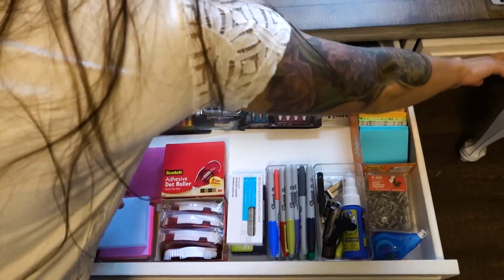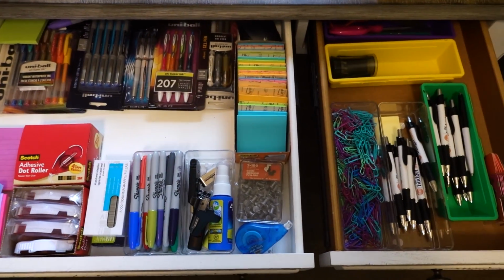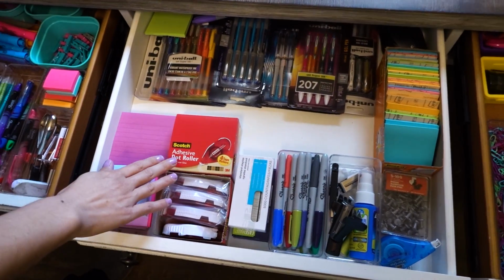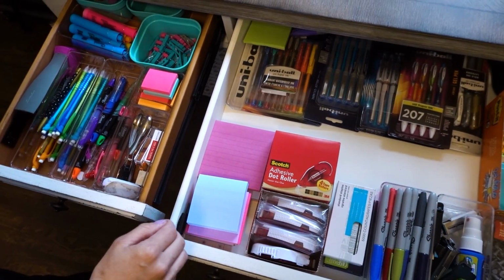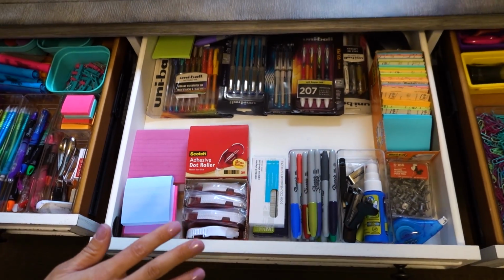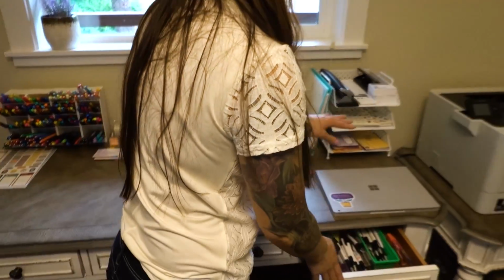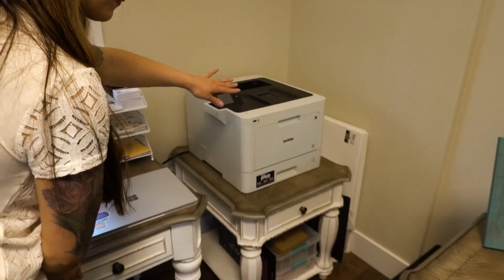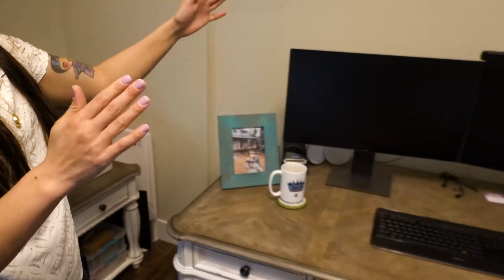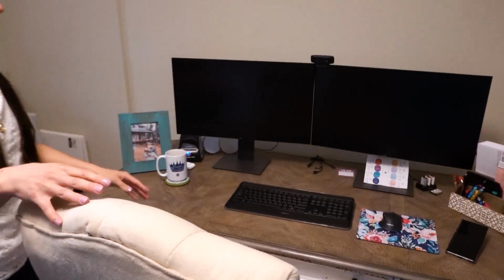You pull out this one. It's literally all my writing utensils. So I have my cash envelope tape, my staples, my Sharpies, my writing utensils, all of that is in my writing desk. So this is my workstation. Over here is my printer station. And then over here is obviously my computer zone. This is where I'm checking emails and working on the computer.